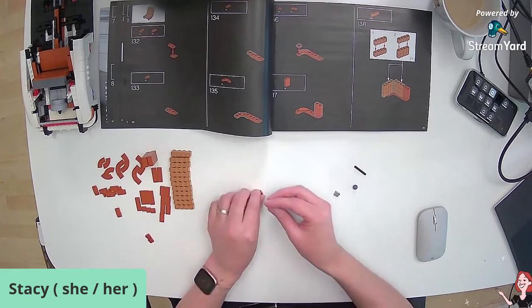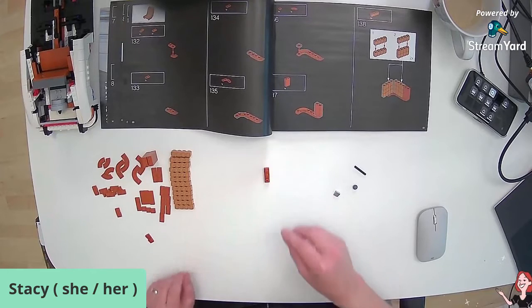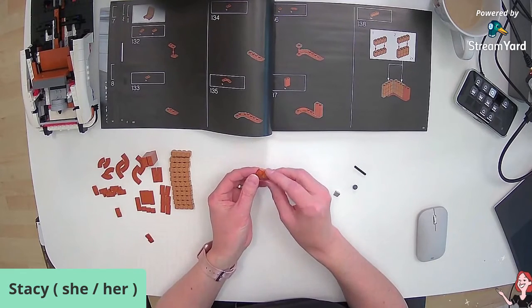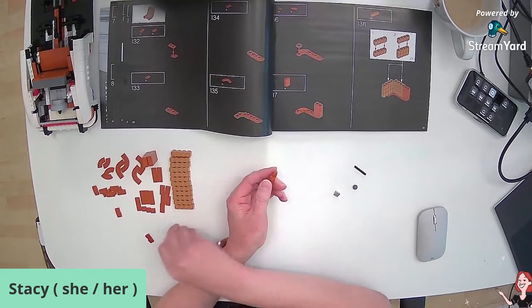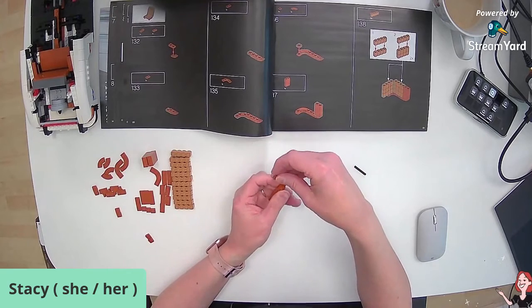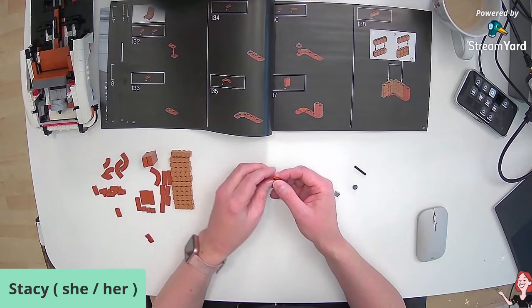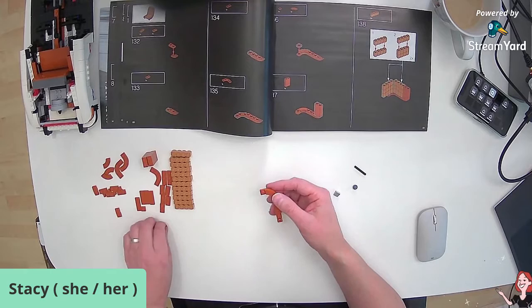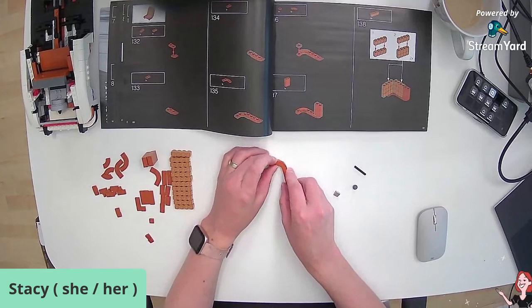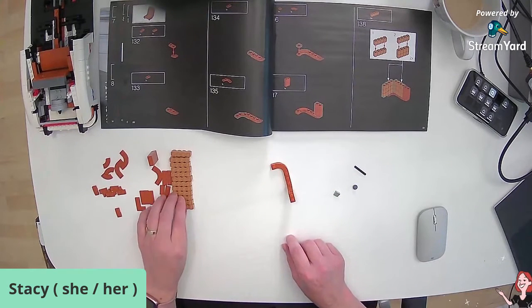So we have our upside down bit and we stick our 1x2 on it. Again, making sure that it's straight. And then we start to build out. So we go underneath, over the top, then we put a corner on there. And then we make the corner smooth. And build up the end piece. And we have one side of one seat. Put the headrest on. And then we start to build up the side.